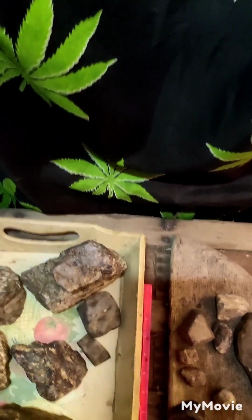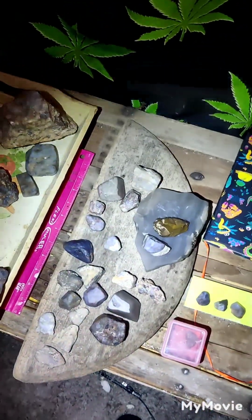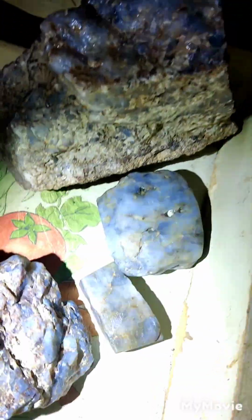But really, I just wanted to show you guys how much this stuff color shifts. And that's one of its main properties, that it can do this from different light and different angle. Now, this is just some of my blue stuff. I literally have tons of other colors, and I have a lot more blue. I just wanted to show you some of the color changing stuff and just show you how beautiful and light blue and gorgeous some of this stuff is.